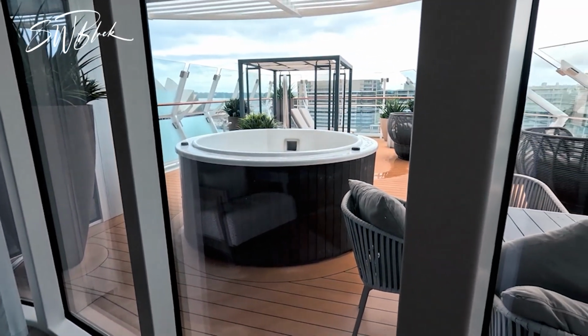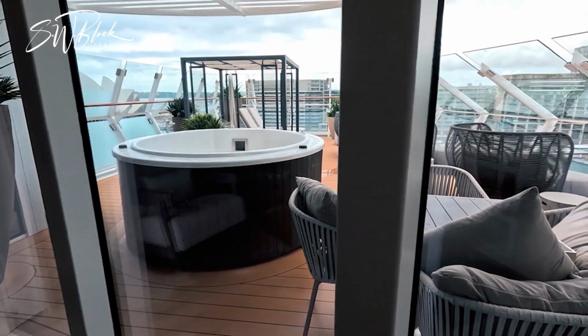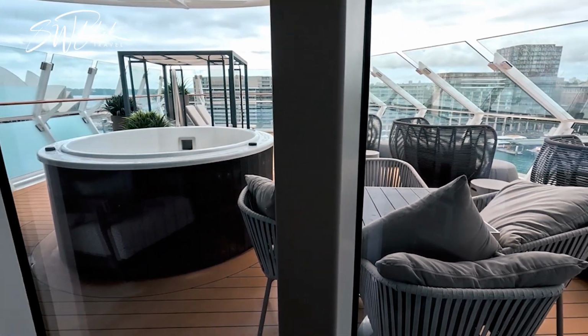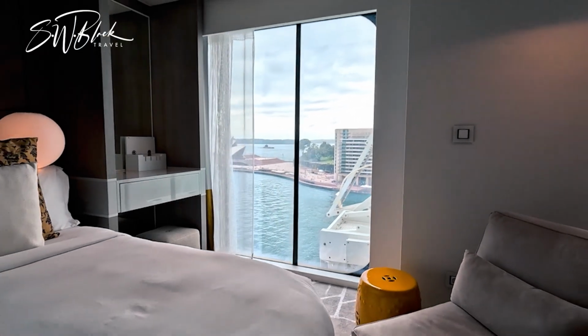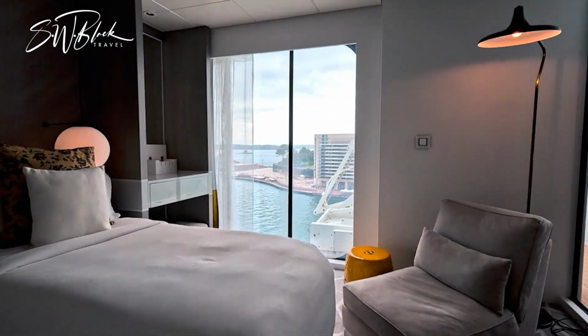There's a spacious living area with premium furnishings, which is perfect for relaxation or entertaining, or both if you so wish. Not only that, but it is a big suite. There's 2 full-size bedrooms and 2 full-size bathrooms, providing maximum comfort for up to 6 guests.